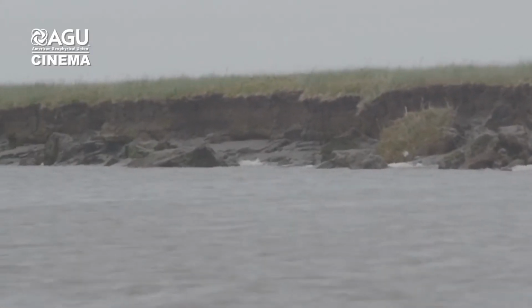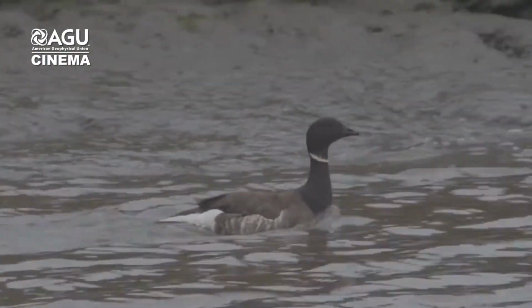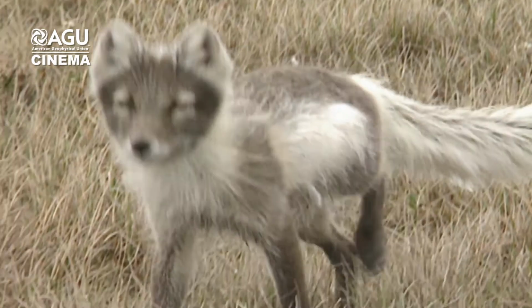It's likely a combination of a lot of different factors. The black brant colony has actually been on decline for the last 15 years. Their numbers have been steadily going down, and we don't entirely understand why that is the case.